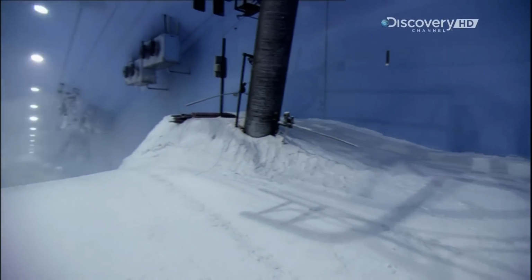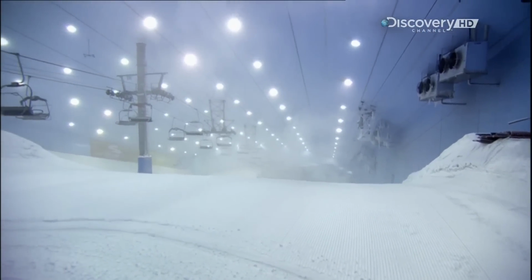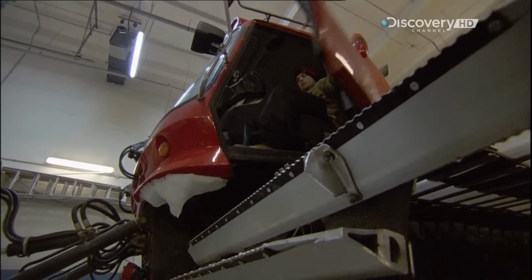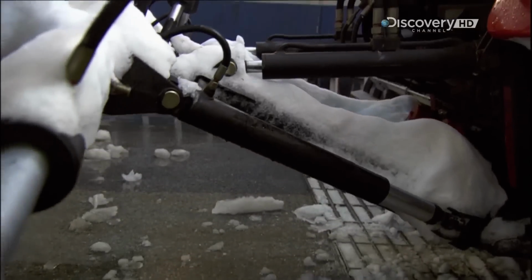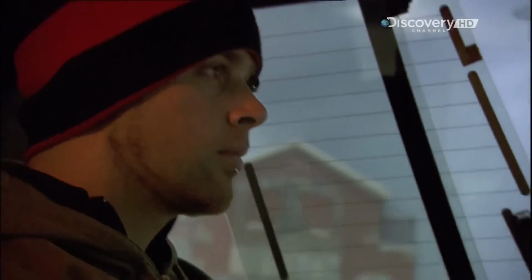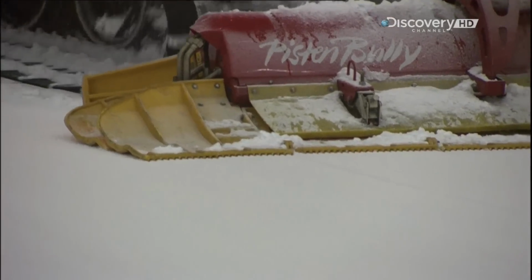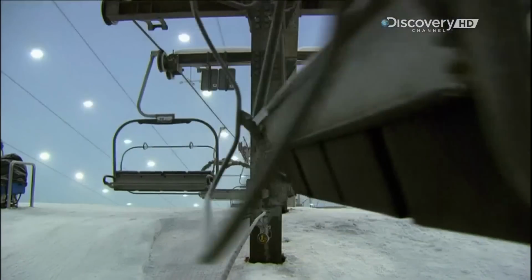On a mountain ski resort, wind and gravity ensure an even spread of the white stuff. Indoors, they have to lend nature a helping hand. Every morning, a snowcat rakes the snow smooth to provide a perfect, even skiing surface. Then, the slopes are open for business.